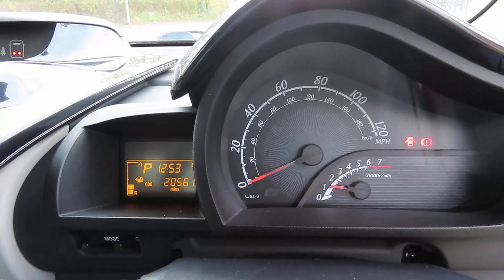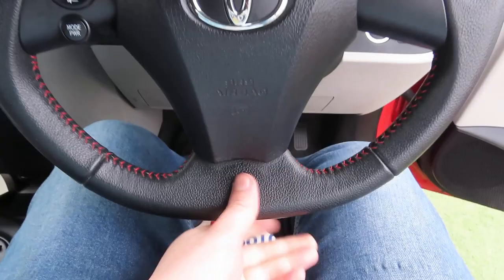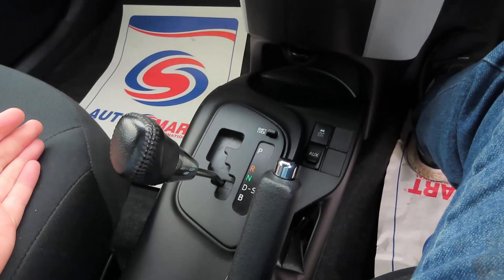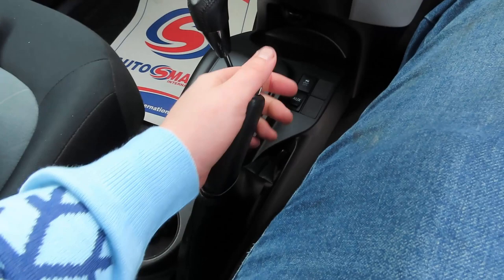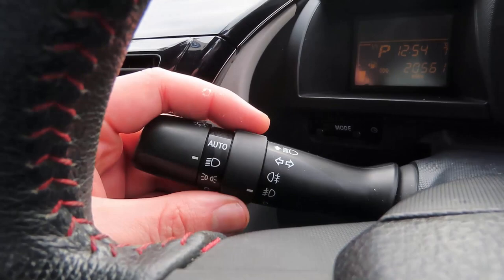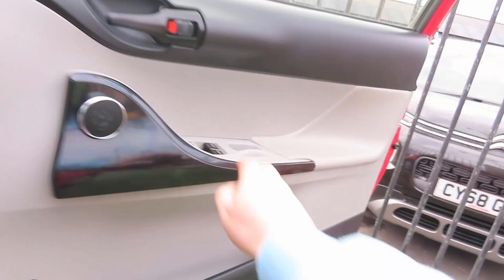Fires right up. Has just under 21,000 miles on the clock. Leather wrapped steering wheel with side grip extensions and flat bottom design. CVT transmission. And we'll go ahead and turn on the automatic headlamps, front and rear fog lamps, and the hazards. Both the windows are automatic, and we'll go and check out the exterior, shall we?